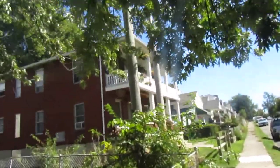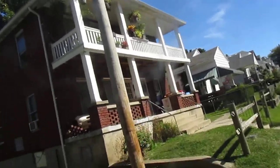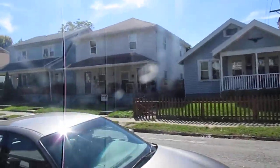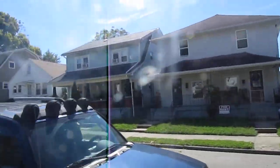Yeah, this street right here still looks pretty good. Rental property right here, but still looks somewhat decent right here. For rent on the other side, 1616 Gummer Avenue right there.